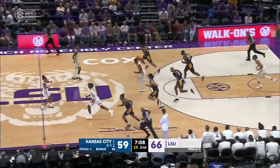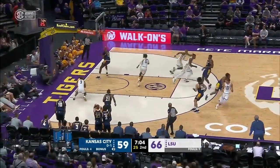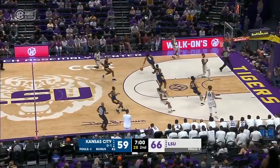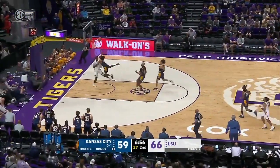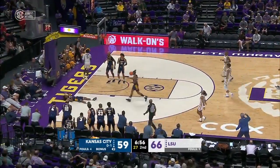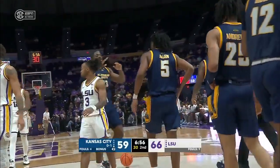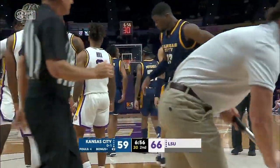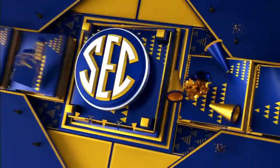And a jump hook from a difficult angle is no good by K.J. Williams. And a pass right off the fingertips of Idiaru. That would have been an easy bucket, taken back, however, by Allen. He's working one-on-one, lays it up, misses, too strong off the window, but there was a foul. That's one that should have gone down for the Roos. They will have some free throw opportunities. Wilkinson committed the foul, and that's number four.